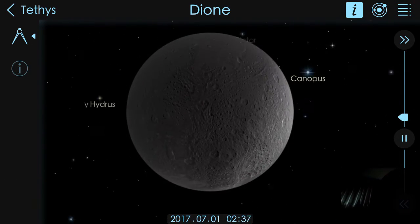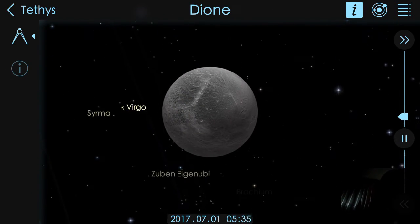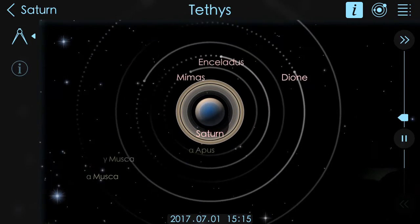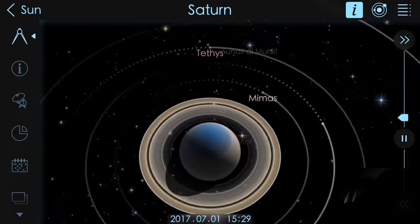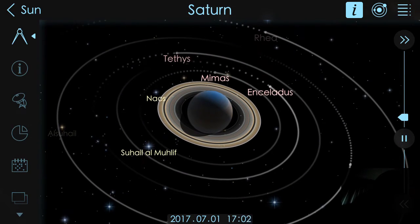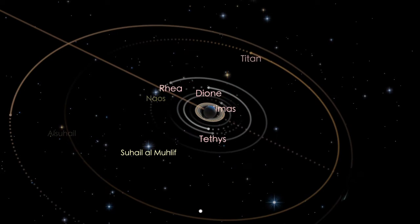This is Rhea. No, Dione. Sorry, guys. And yeah, there are some claims that Rhea had rings. It's the same distance the moon orbits around the Earth. But yeah, you could put the moon in between Saturn and Saturn's ring, with Earth on one side and the moon on the other side. It's the same weight, and you see how they orbit too.